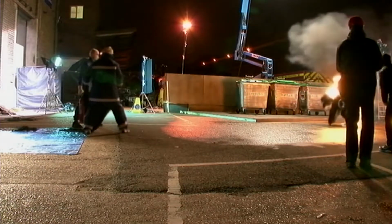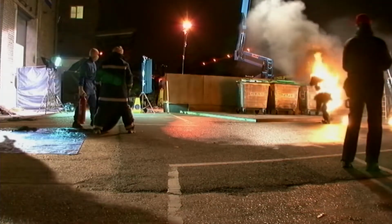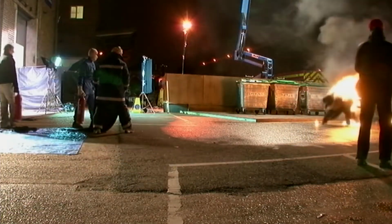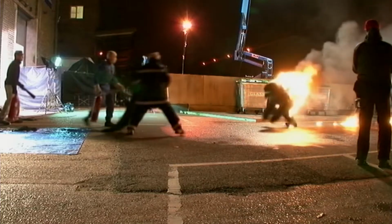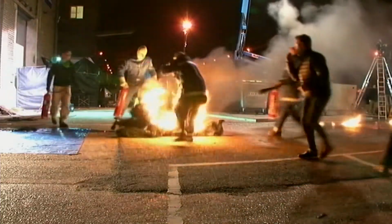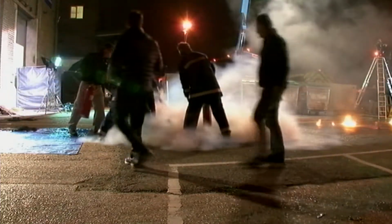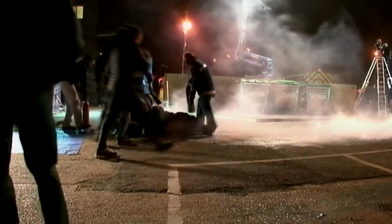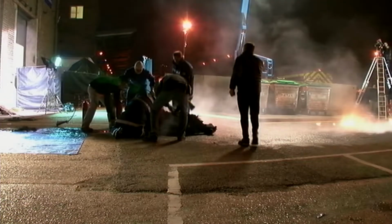Okay. 10, 9, 10, 11, 12. It was a little symbolic because it was great. We were all kind of like, yeah, we need to burn all these suits now.